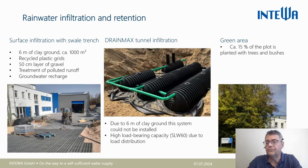Furthermore, we have 15% of the plot planted with trees and bushes, and here we do not need a special infiltration installation. This is a natural area, and the rainwater is collected by this area and is infiltrated and evaporated in a natural way.